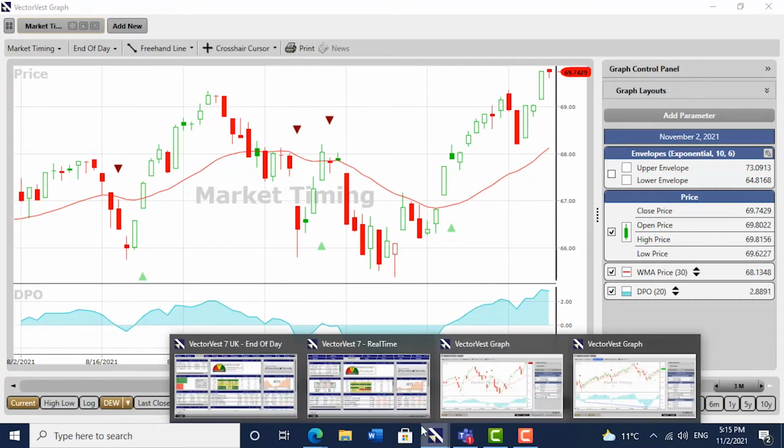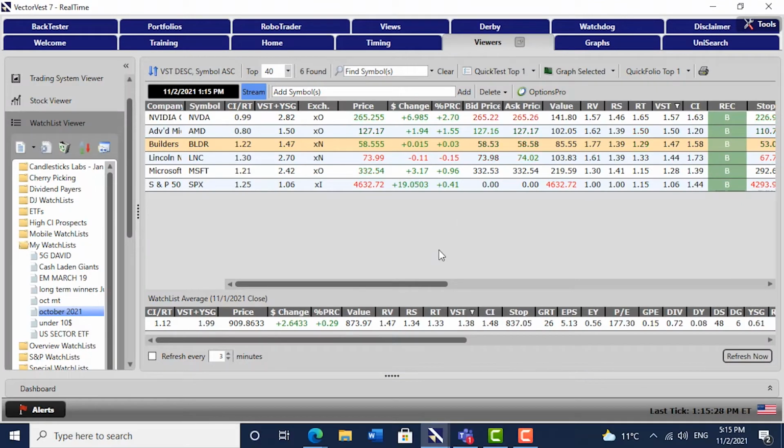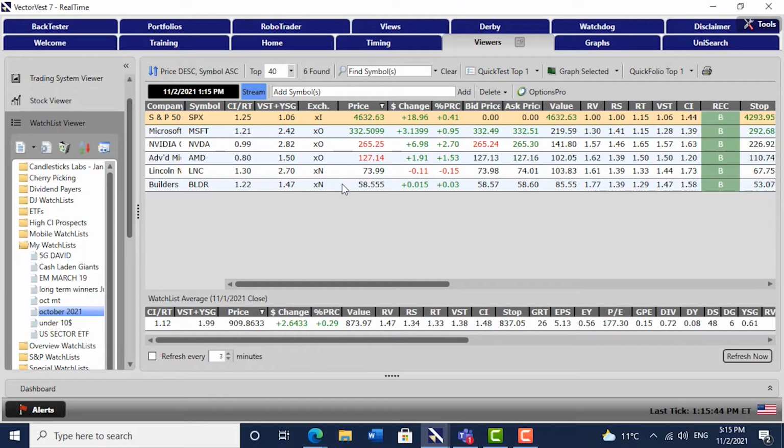I've got quite a few spread bets running in the US market. That's them, and I'm very pleased with them. NVIDIA, AMD, Builders is flat, Lincoln is flat, and Microsoft. So the three tech are well up. Let's have a look at them quickly, if I don't mess this up. There we go.